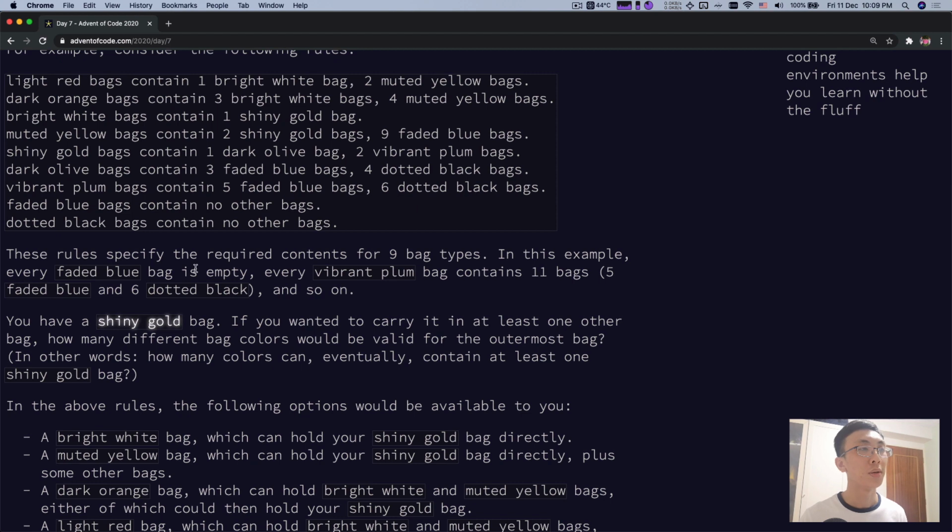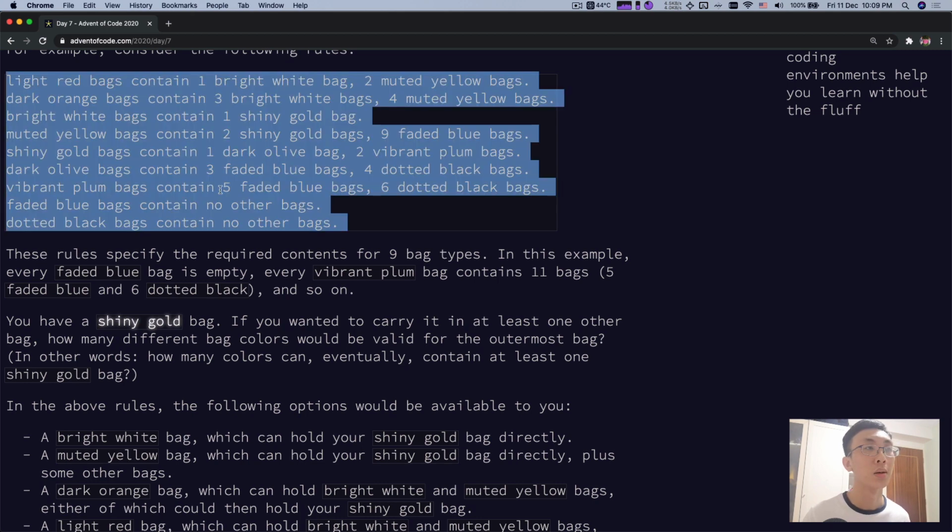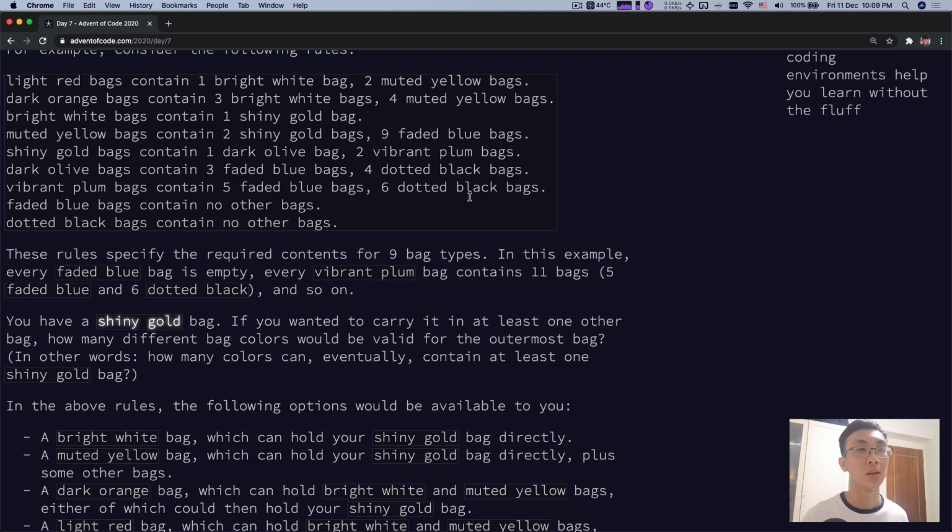These rules specify required contents for 9 bag types: red, orange, white, yellow. Okay, 1, 2, 3, 4, 5, 6, 7, 8, 9 kinds of bags. In this example, every faded blue bag is empty, and every vibrant plum bag contains 11 bags. Where's the vibrant plum? Okay, 5 faded and 6 dotted.